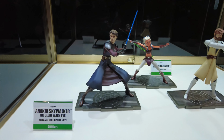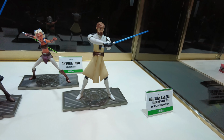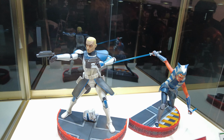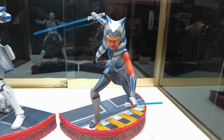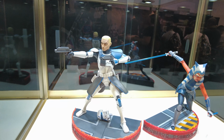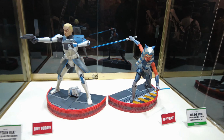Here are the Anakin Skywalker, Ahsoka Tano, and Kenobi from the Clone Wars animated show. Here's Captain Rex and Ahsoka Tano from the Clone Wars show. And these bases can join together to make a nice little diorama set.